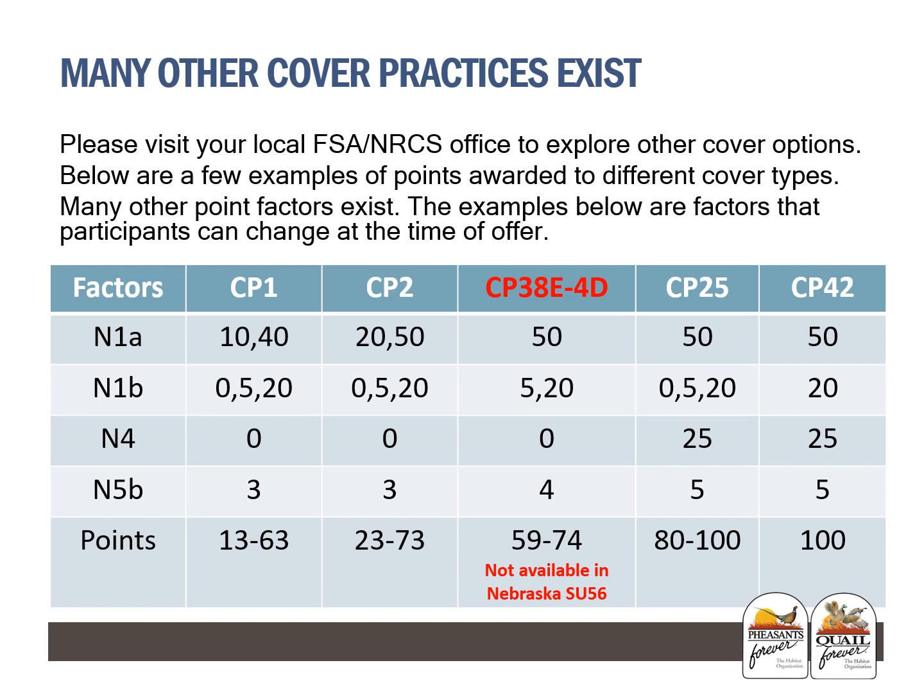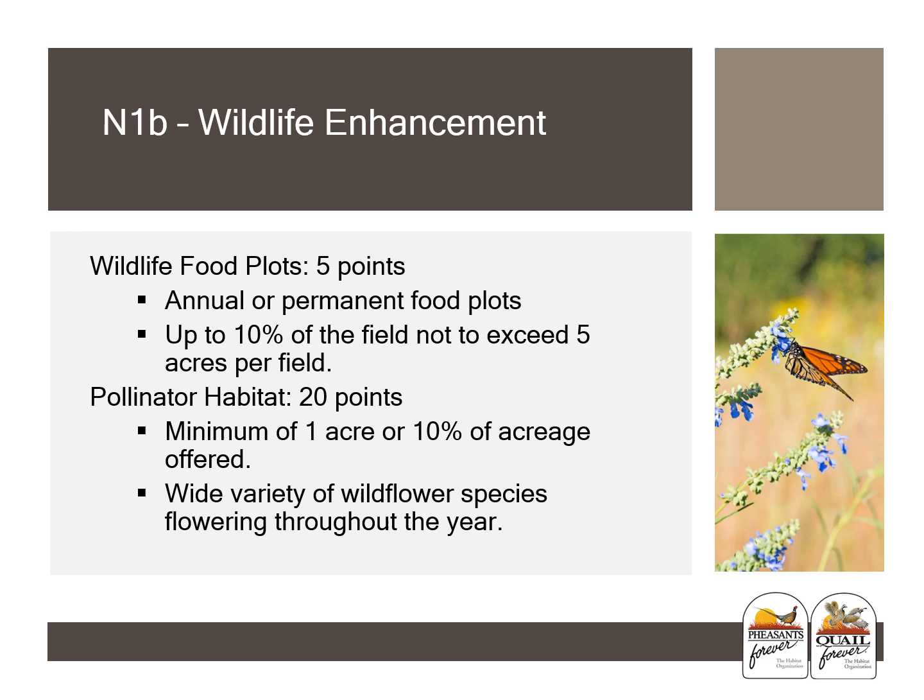N1B, wildlife enhancement, is one of the places that you can increase your ranking points. If you include wildlife food plots, you can add 5 points to your score. If you include pollinator habitat, you can add 20 points to your score.